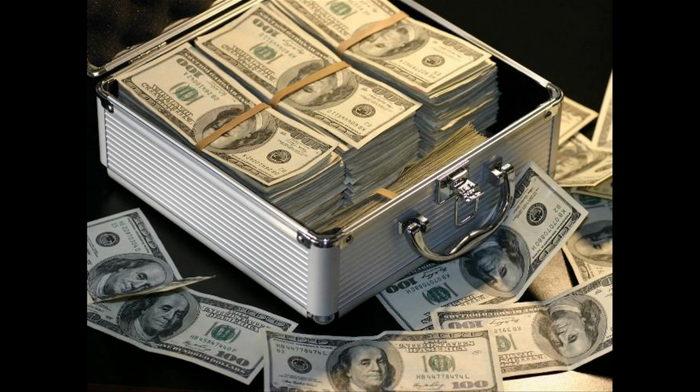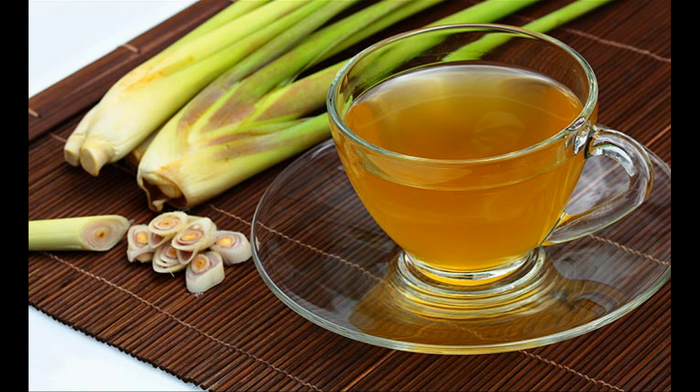Lemongrass. Lemongrass is another herb plant. We can also benefit from growing this at home. It can be easily grown in a small jar. It provides countless medical benefits. It is used in tea, salads, soup, and a lot of cuisine. This is very good for the nervous system.